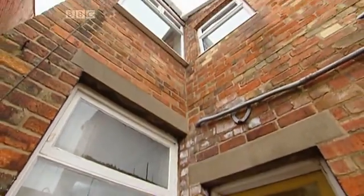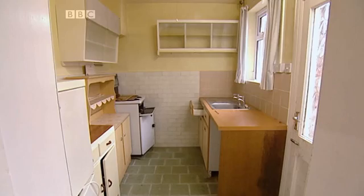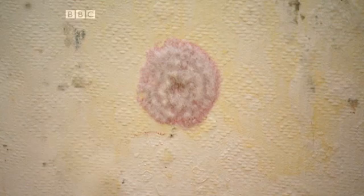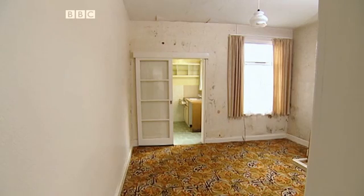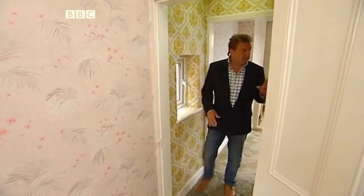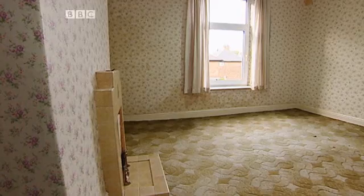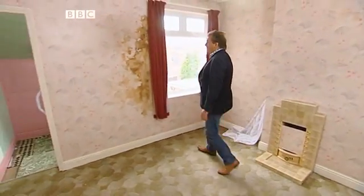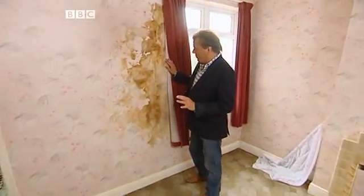Not great. Doors that don't open, damp on the units and an interesting array of mould. However, it may just be a leaking pipe or a gutter that's causing all this grief, so hopefully it's not as bad as it looks. So, double bedroom on the front there and another double bedroom at the back. And, oh, well, surprise, surprise, even more mould.